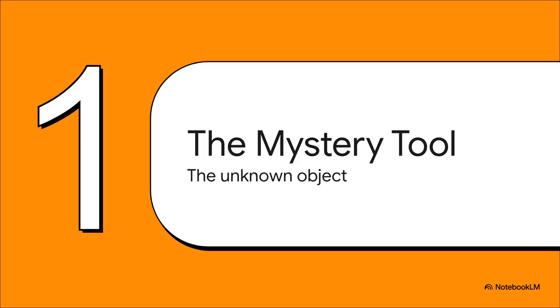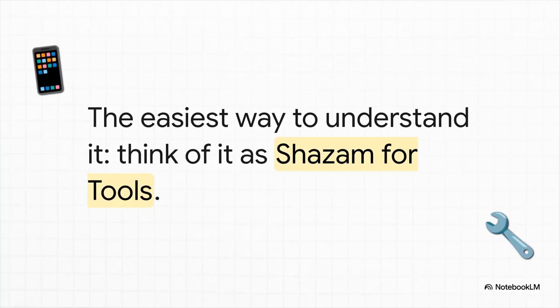So let's break this down, starting with what we'll call the mystery tool. And really, that's what it is, isn't it? It's this super common, kind of frustrating experience of finding something and just not knowing. Honestly, the best way to get it is to think of it like Shazam, but for tools. You hear a song you don't recognize, pull out your phone, and bam, you've got the artist and the title. ToolWise is the exact same idea, but for that weird-looking gadget you just dug out of a drawer.